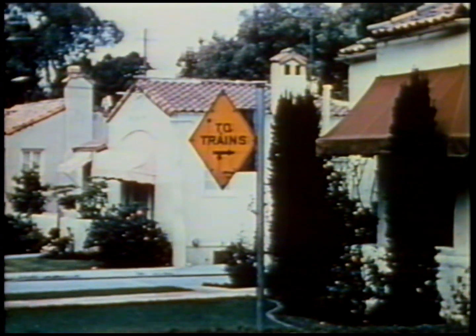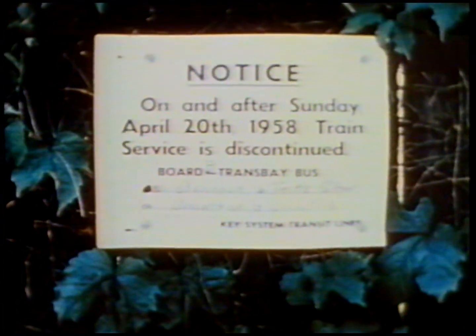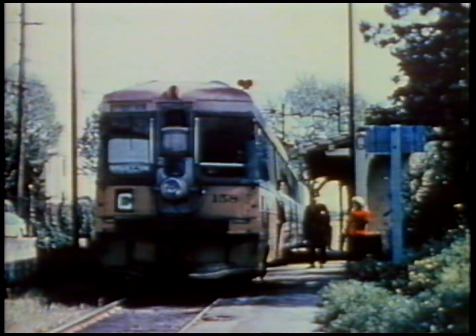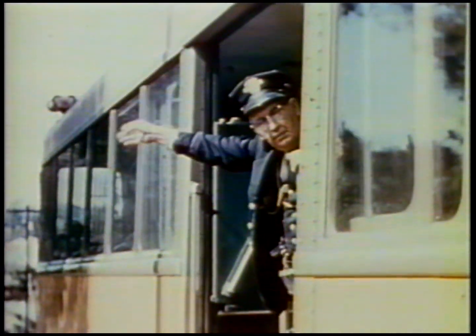Towards the end of the line, the C line ran through many backyards. And these films were filmed on the last day of operation. It was April 20th, 1958. Here the conductor waves his last farewell as he departs for his final trip to San Francisco.